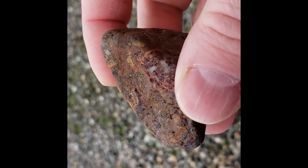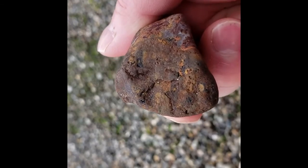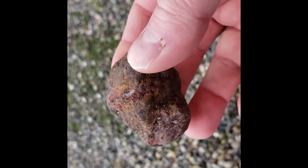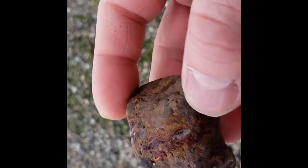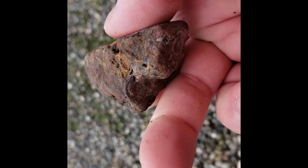I love it. Love the colors and the swirls in it. It's pretty cool. So, yeah. Anyway, it's another take-home. So just wanted to bring you along and show this off. Heading my way back towards the car. Still have to decide whether or not I'm going to head down the other end of the beach.